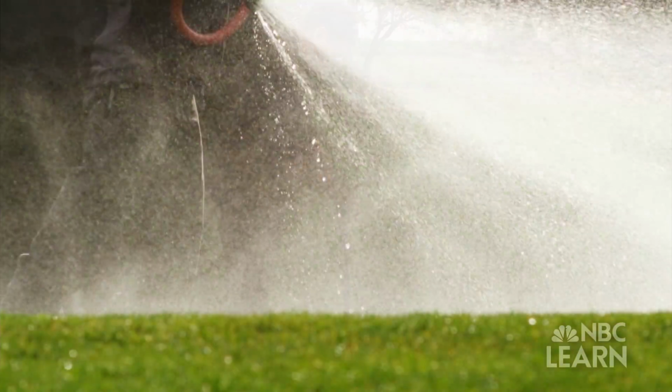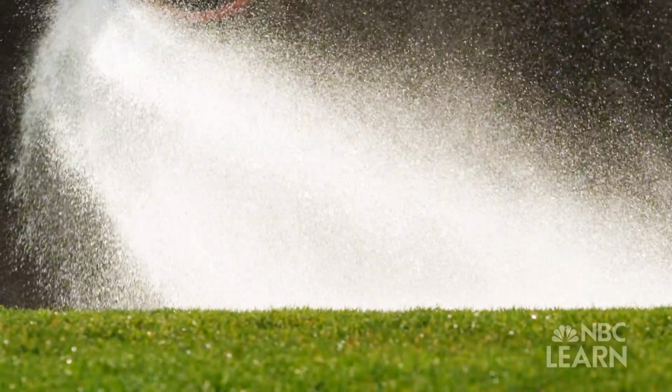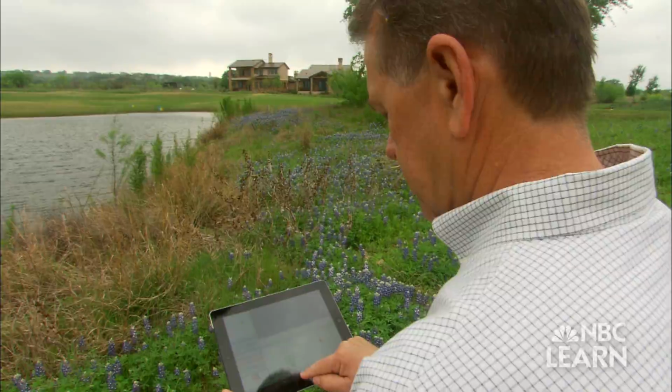By capturing and reusing water, choosing the appropriate turf grass, and implementing new technology, golf course superintendents are able to save thousands of gallons of water on a single course, sometimes at just the push of a button.